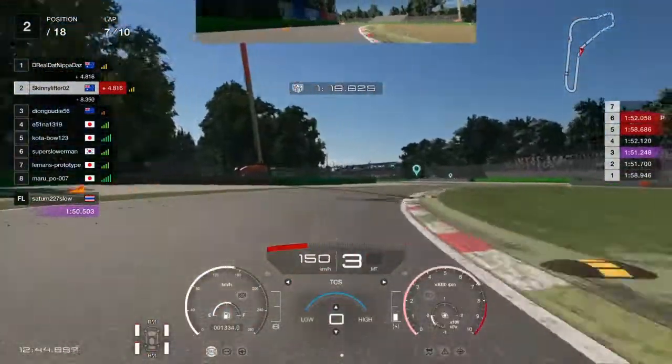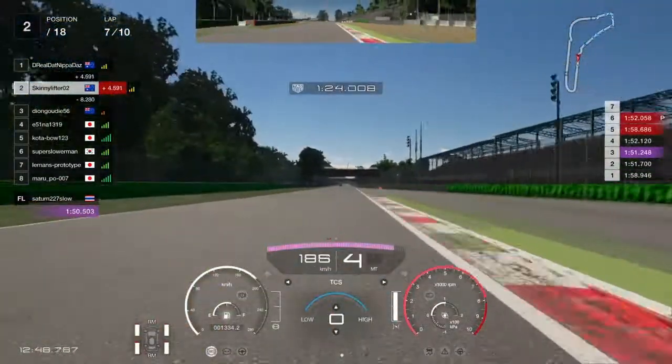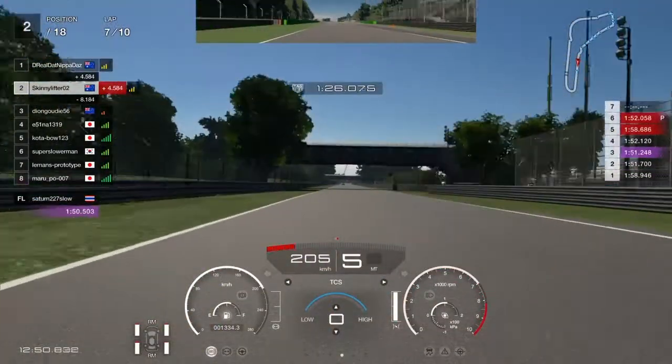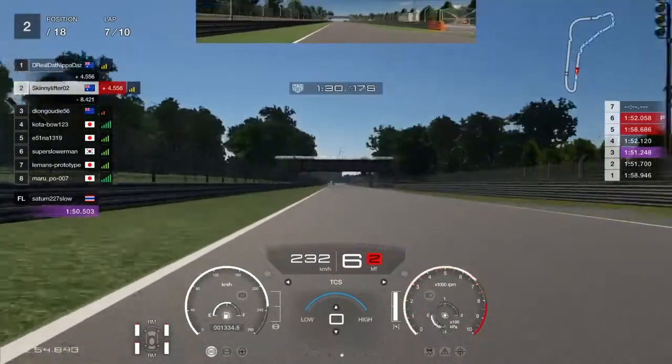Throw it to the left, throw it to the right, throw it back round to the left again. I think that gap's come down a little bit from when I first pulled out of the pits.